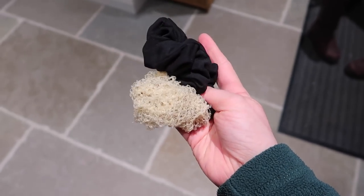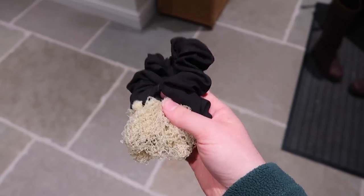So I've just finished my dinner and here I actually have my hairnet and just a hairband, just so then I can do my hair in the car, which will save time.